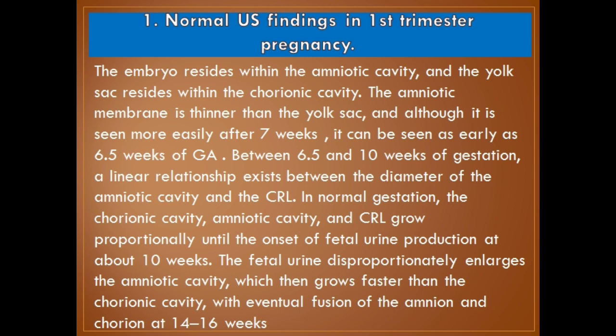The amniotic membrane is thinner than the yolk sac, and although it is seen more easily after 7 weeks, it can be seen as early as 6.5 weeks of gestational age. Between 6.5 and 10 weeks of gestation, a linear relationship exists between the diameter of the amniotic cavity and the crown rump length.